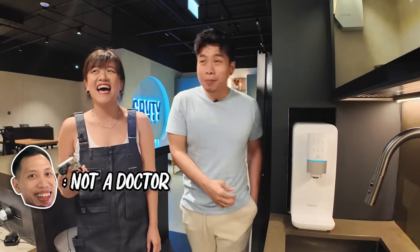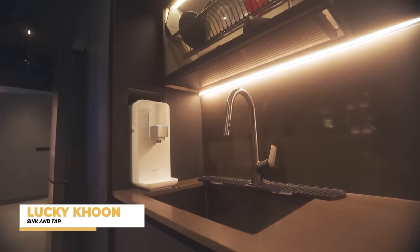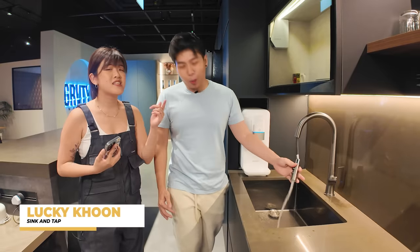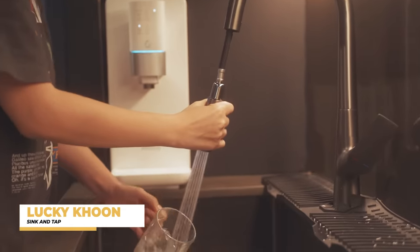Okay, let's go. We continue. Not a doctor. And then over here, we got an ultra large kitchen sink from Lucky Khoon. We also have this very beautiful tap. This one is the most important one. Nowadays, everyone has this. Correct. If you don't have this, it's like... This is now the minimum standard.